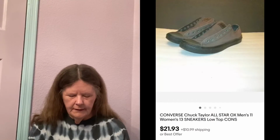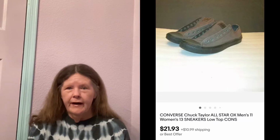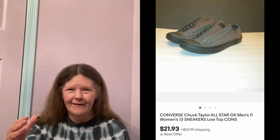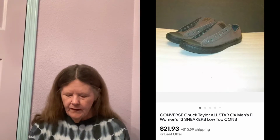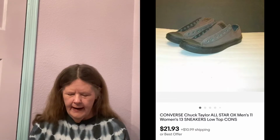Next thing to sell was on eBay. It was these Converse All-Star Oxford brown sneakers in a size 11. These were weird. They were brown canvas, had black walls, and no laces. So I picked them up at a small thrift store, paid $5 for them. Had them listed, I want to say for $25, sent an offer to watchers for $21.93, and someone accepted.